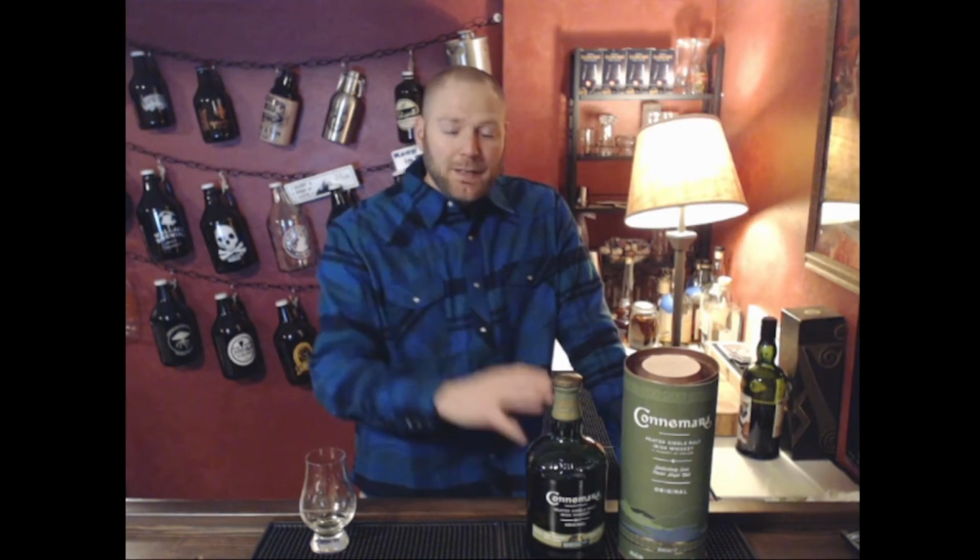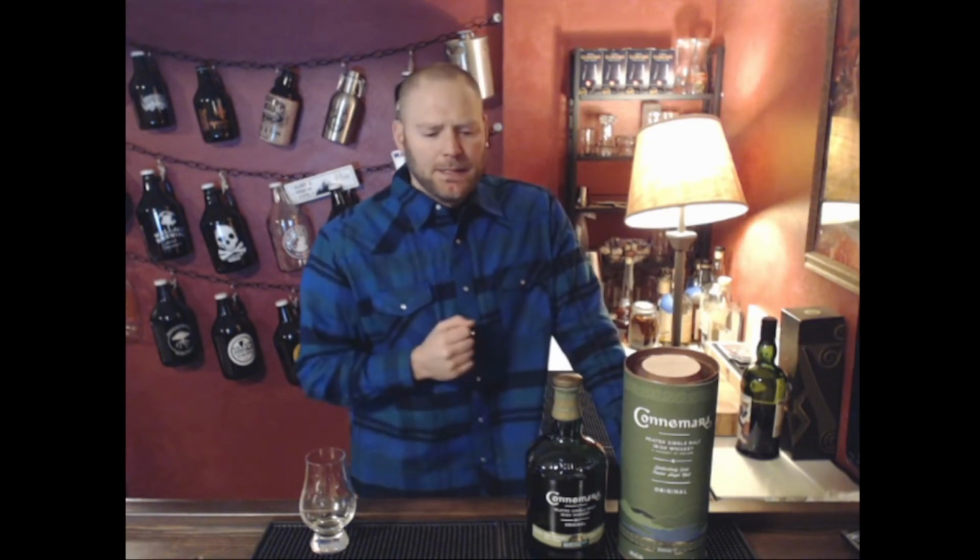It's very nice. For the price point, it's excellent. If you like peated whiskeys, so if you like Scotch, peated Scotch, Islay Scotch, definitely give this a try. Keep in mind it is only 80 proof, so it would be nice to see it at a higher proof, but for what it is, it's excellent. I would definitely buy this bottle again. I would recommend this bottle. I have nothing bad to say about it.